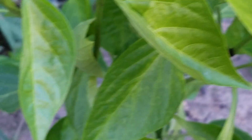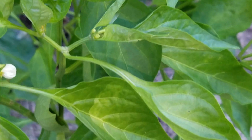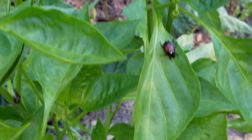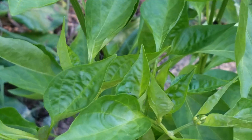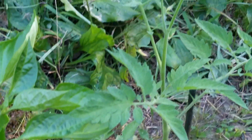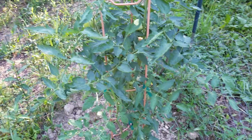Evil little thing. Let's see if we got the camera on that little beetle. Anyway, there he is. So I left my little dish of soapy water down here. So I'll go get that. And then there's another tomato plant. And here's a tomato plant. I zoom back out. Here's another tomato plant. Green beans.